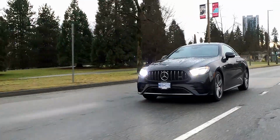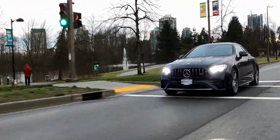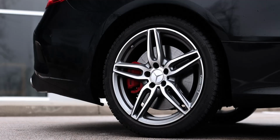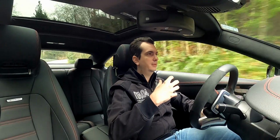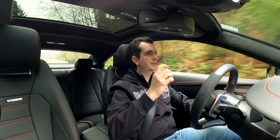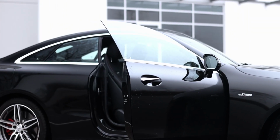As for noises, there is some road noise coming from the tires at highway speeds. However, this particular vehicle is on winter tires. The other type of noise that intrudes into the cabin that you don't really want is a little bit of wind noise from around here where the B-pillar would have been.